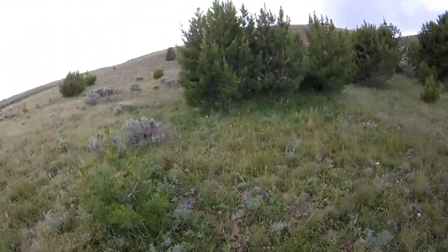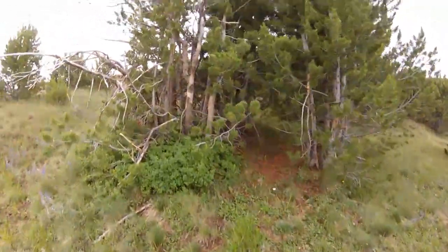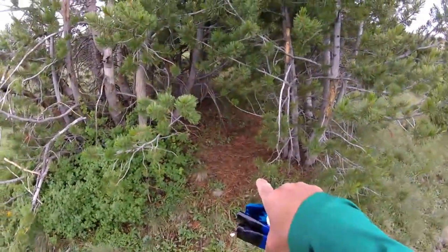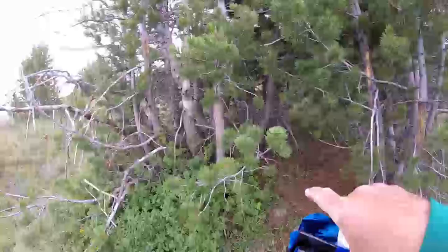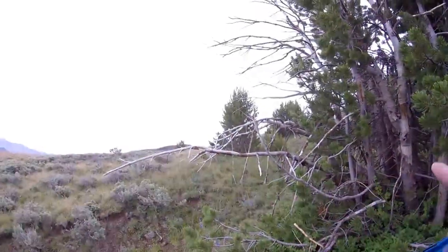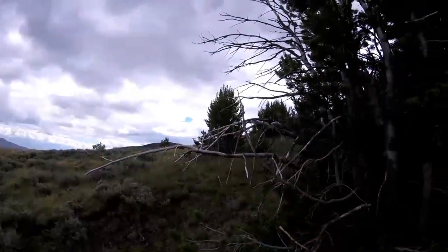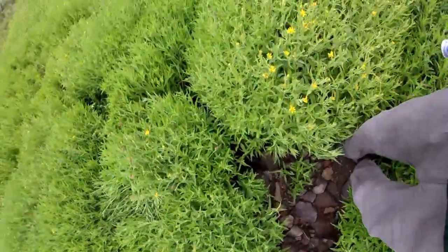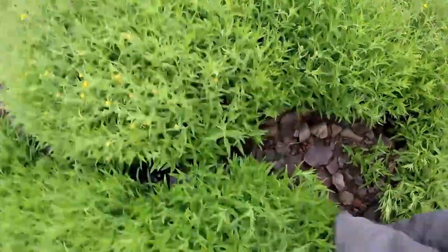I'm gonna set the pack here. Definite animal zone in here. Sleeping spot. Antler scratching. I'm really just tempted to set up somewhere out away from the trees and the grass. There is some standing water down here. And a tiny bit in here.